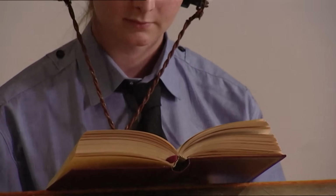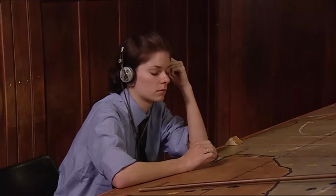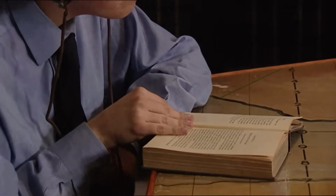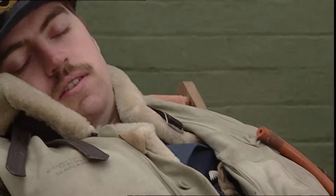As day dawned, the radar screens remained clear. In plotting rooms, personnel waited expectantly for reports. The familiar sight of enemy aircraft building up over the Pas de Calais was absent. Pilots began to relax at their dispersal points.